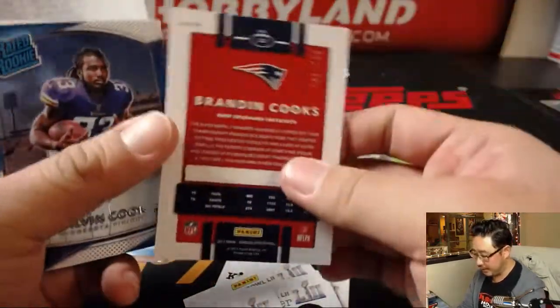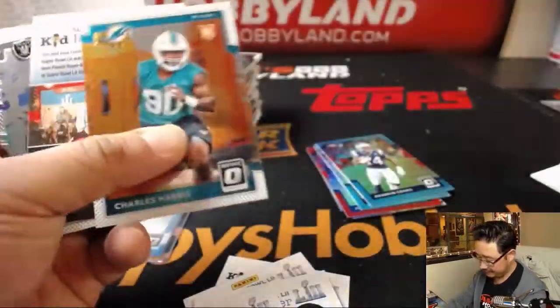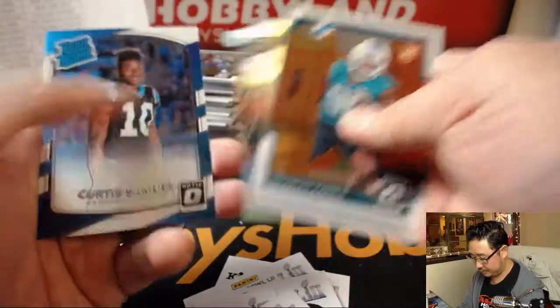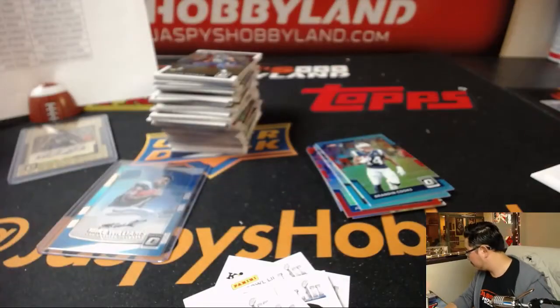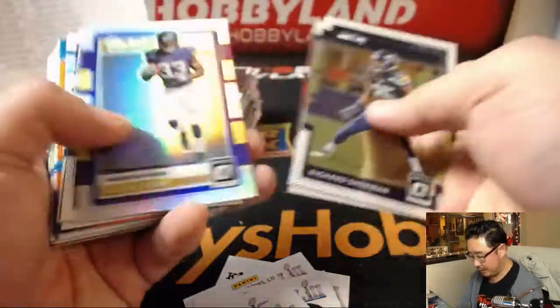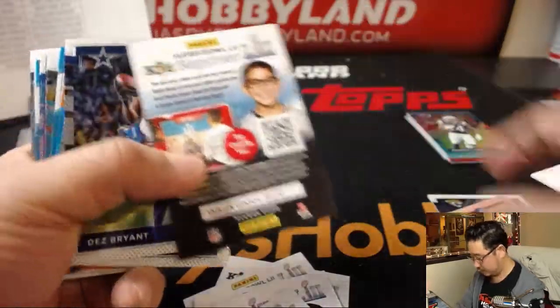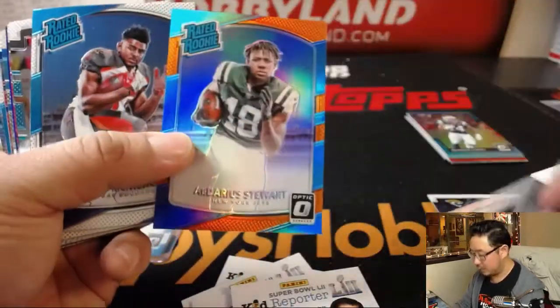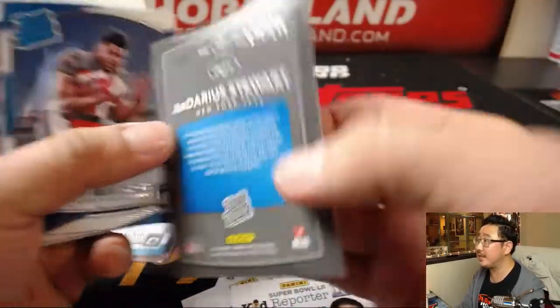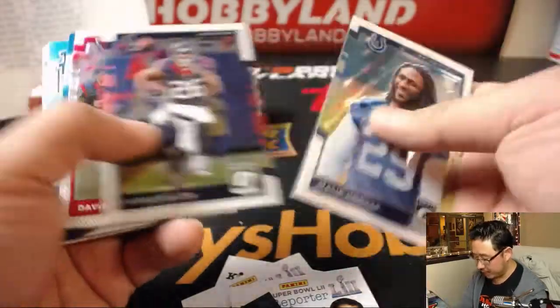Brandon Cooks, 99. No, the 299. All right, now here's the last box. Ardarius Stewart for Sam and the Jets out of 199. Jordan Howard for the Bears. Out of 149, that's for Kyle Kramer.